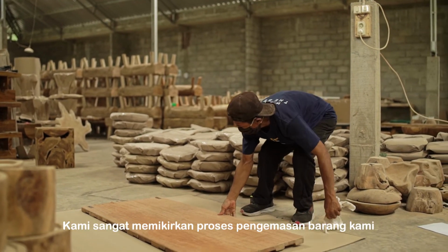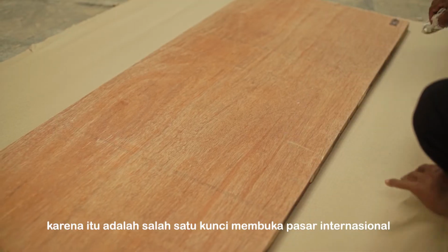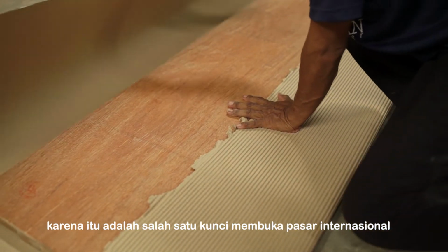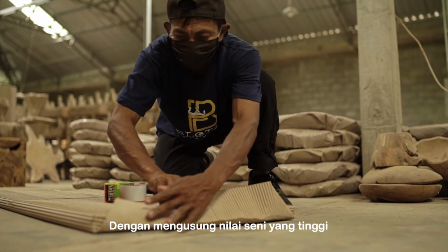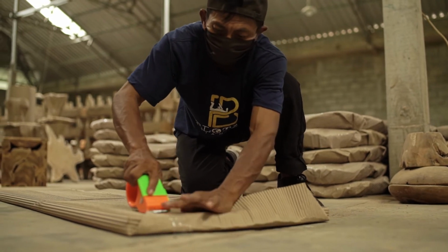We do consider the process of our goods packaging because it is definitely one of the keys to opening up the international market. By carrying such a high artistic value, we pour everything into our products.